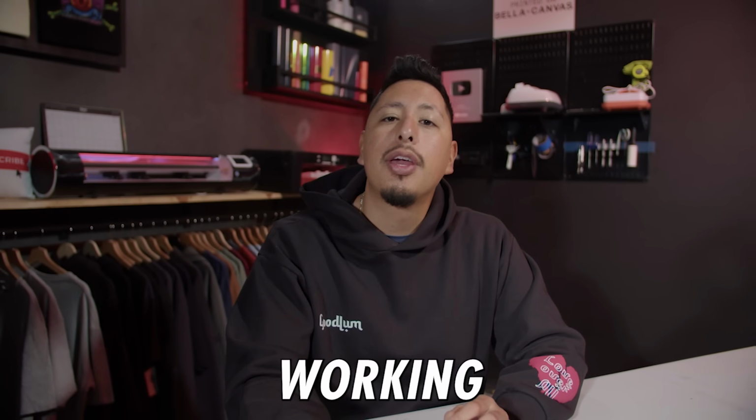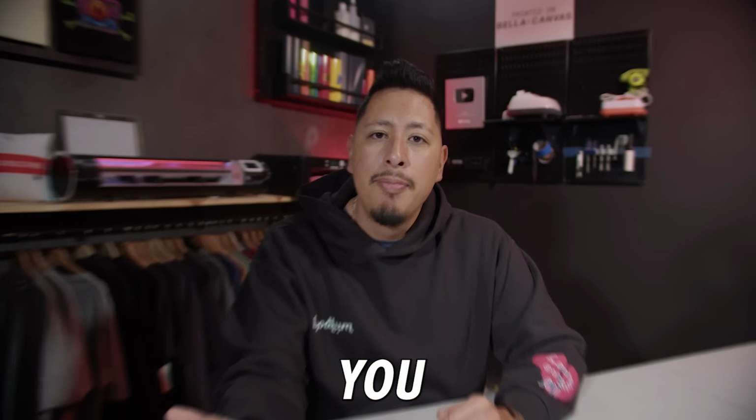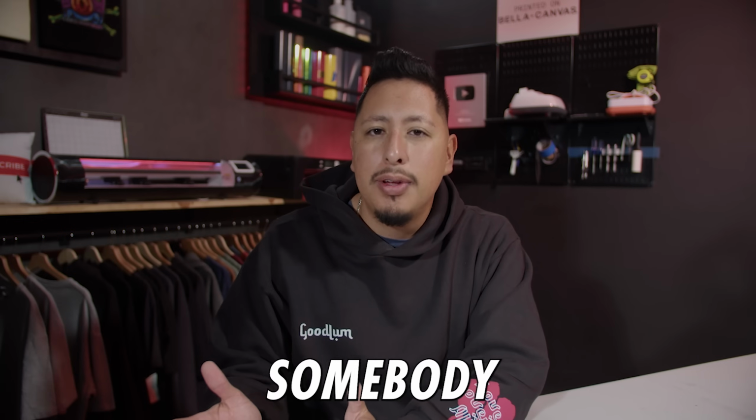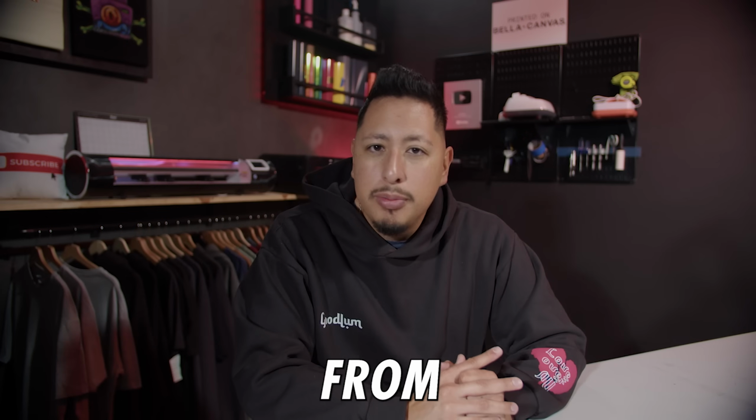And the third option is working with a print-on-demand company or a supplier that's more local to where you're at. You don't need to go overseas to buy all these cut and sew blanks and do printing over there. You can literally get it somewhere local from a print shop or a print-on-demand company, like somebody like Applique. Now, Applique allows you to do custom print on demand right from your Shopify store.